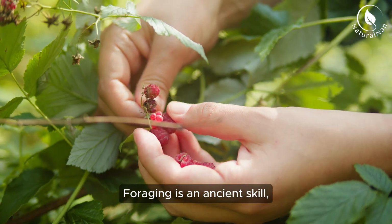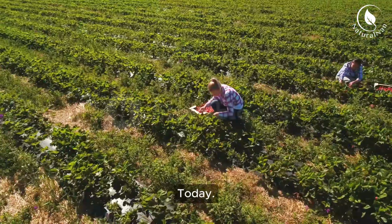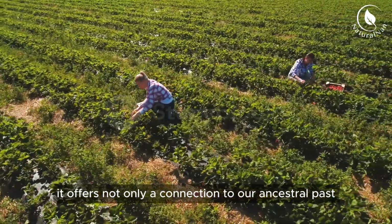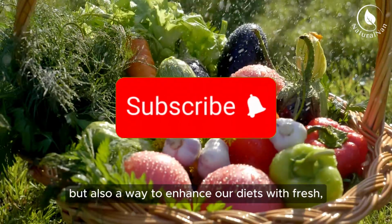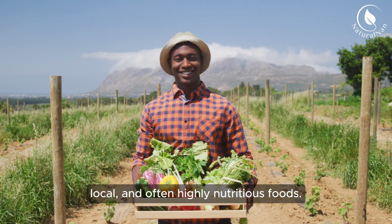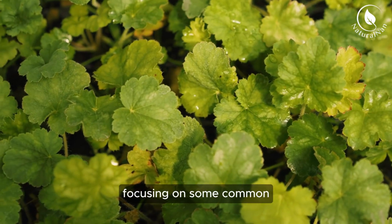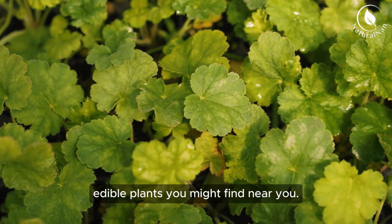Foraging is an ancient skill rooted in the very origins of human survival. Today, it offers not only a connection to our ancestral past, but also a way to enhance our diets with fresh, local, and often highly nutritious foods. Here's a guide to the art of foraging, focusing on some common edible plants you might find near you.